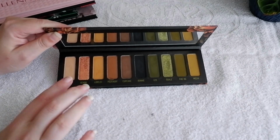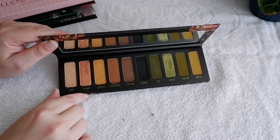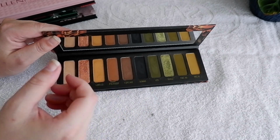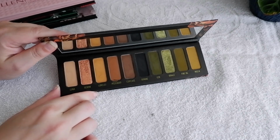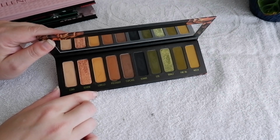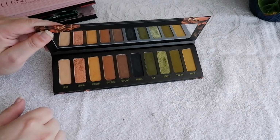Now, you should know that this palette has been reviewed by people who've had it for a while. Some of the earlier palettes they did went bad really quickly, and it had stuff growing out of it, plus the shades would puff out of the pans. So there was definitely a quality issue with these shades for a while. I got mine a lot later, and I've had mine, I think, now for about 1.5 years, maybe 2 years, and mine is still fine. It doesn't look weird at all.